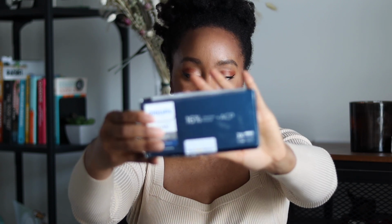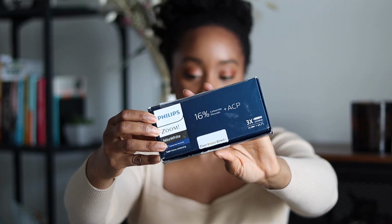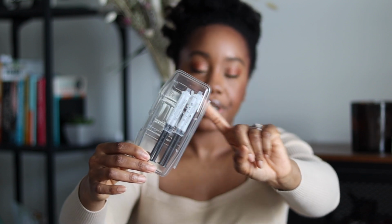And then I also got this whitening kit. So it's just a whitening kit from Philips. Personally, you could probably buy this even if you weren't doing Invisalign. I find the whitening process really finicky, so I'm not even going to try to tell you what I do because I don't think I do it right. But it came with 3 of these syringes, and inside each syringe has this whitening gel, and then you just put that into your trays and put your trays back on and leave them on overnight.